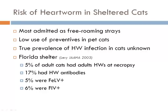We did a study in our local animal shelter in Alachua County, Florida, and we necropsied cats after they were euthanized by the shelter, and found that 1 in 20 cats, or 5%, had adult heartworms in the heart and lungs. And these cats were all asymptomatic. 17% of the cats had antibodies against heartworm, which means that those cats had all been infected at some time in the past. And in this shelter, 5% were FeLV positive and 6% were FIV positive.